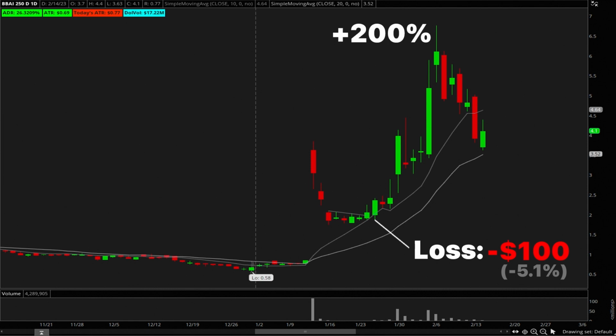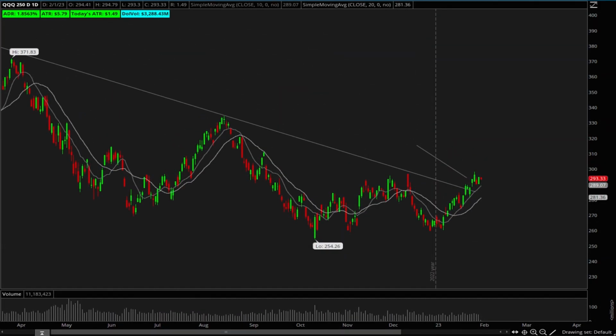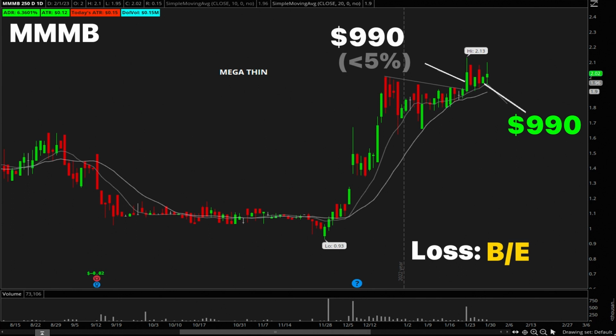So while we were crying about the BBAI trade, something magical happened. The NASDAQ started showing some really good strength, moving out of the downtrend, so let's get long on some stocks. I took a very thin stock called MMMB, ended up getting stopped out at break even.